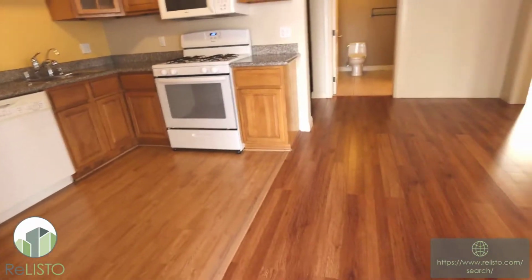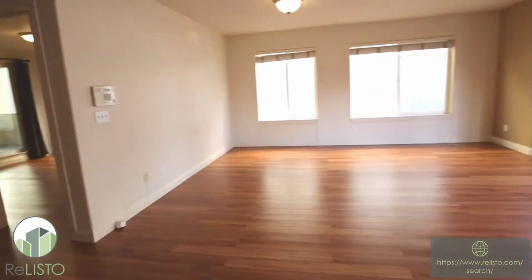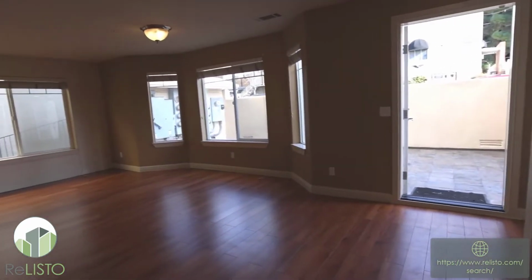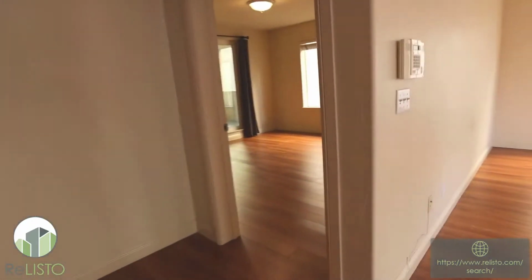and a bit of a separate landing, giving that separation that's so nice between the living room, dining room areas and the kitchen. Again, looking back, I left the door open so you can see how you can go directly out into your private courtyard.